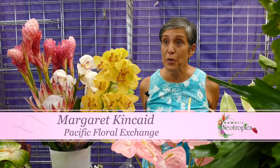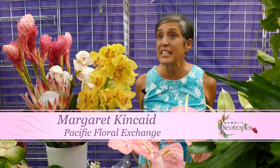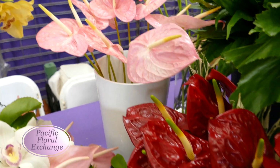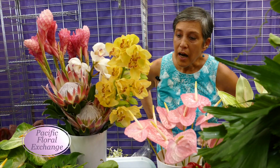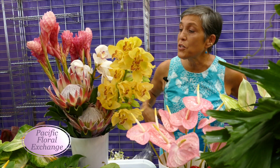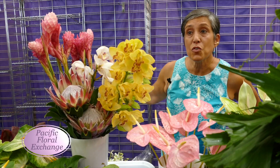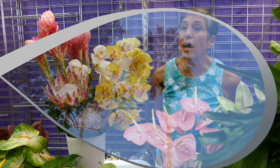Well, Pacific Floral Exchange is a tropical flower grower shipper established in May of 1989 by Grayson Inouye. And we grow all of these gorgeous flowers you see before you, specializing only in tropical flowers, shipping all over the world. Mainly the anthuriums are what we grow. These are chocolates. And then we bring in the other flowers, the cymbidiums, the ginger, the dendrobium orchids that you see, and the foliage, the greenery, is all brought in from other growers on the Big Island.